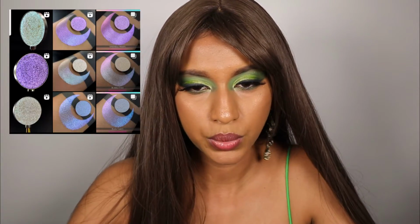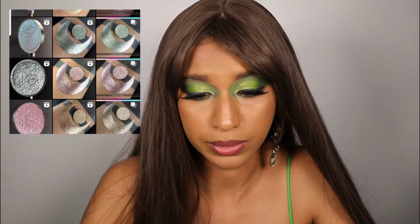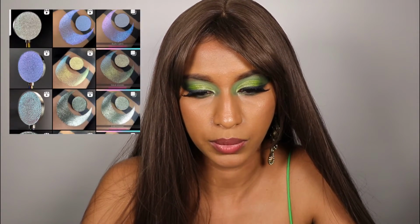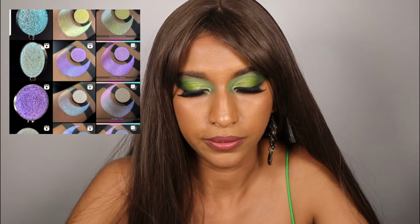Okay, so then we come to Divina Cosmetics. They have released so many new shades. They have a Black Friday release, and it looks gorgeous. It really, really does. It's just that I don't think I'm going to be getting these just yet. Very, very beautiful colors. I love the jewel tones.